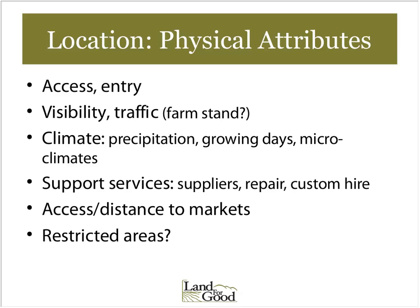I've had young farmers approach me saying they found this perfect piece of property, they bought it, they thought they wanted to do direct marketing and set up this farm stand, and it turned out they really hated direct marketing, and they were very uncomfortable with all the road traffic, and they did not make a good choice. So it's really important to match up the property that you're thinking about with your business objectives.